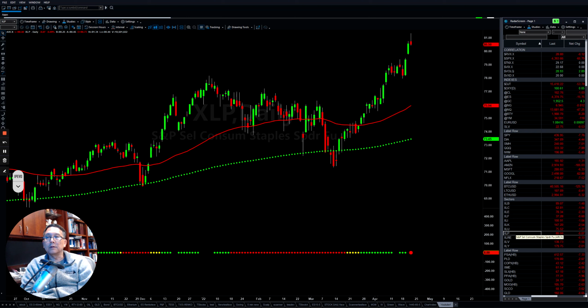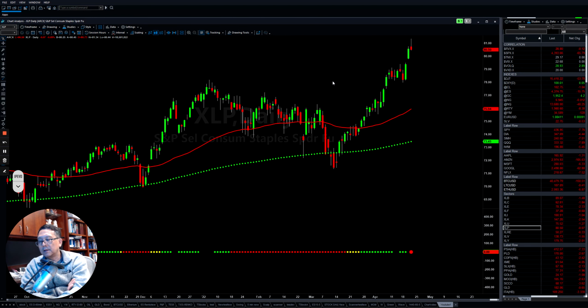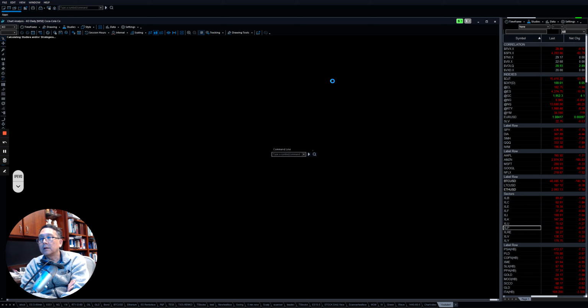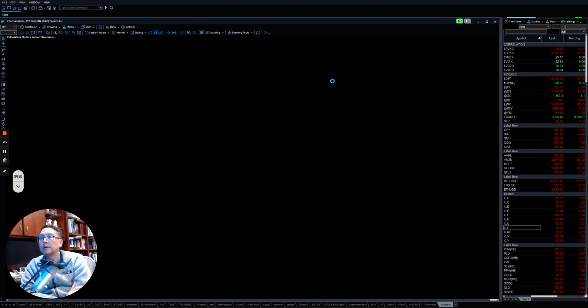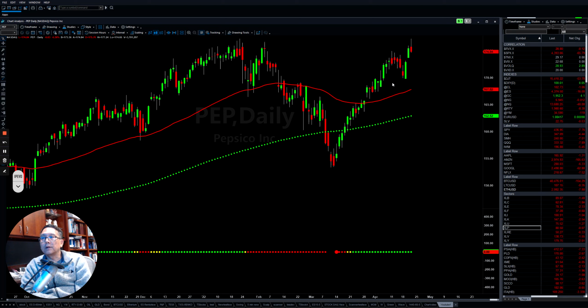The consumer staples are still pretty strong, as you can see here. However, they are very extended already. So the next candle will tell you that this may be overbought, and then they need to pull back before they can move higher. So you can see a lot of stuff there like Coca-Cola, right? We mentioned to you, so they are right at the top too. So be careful. Okay, Pepsi also right at the sell zone.